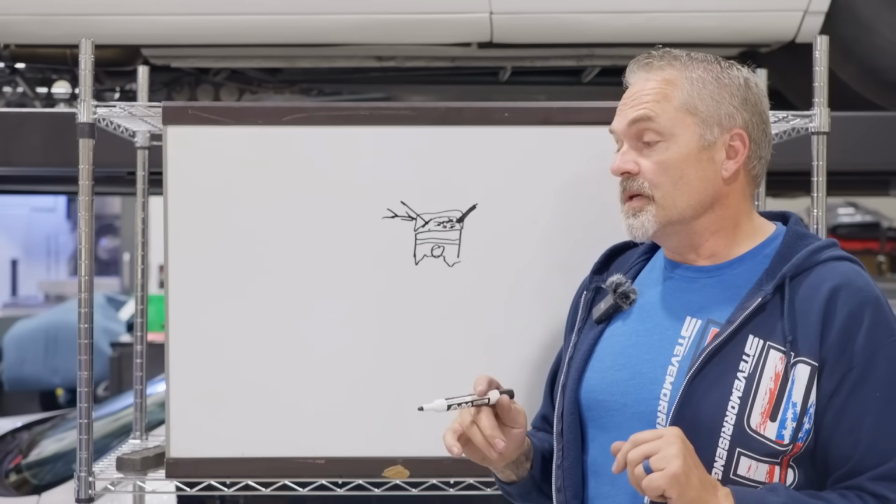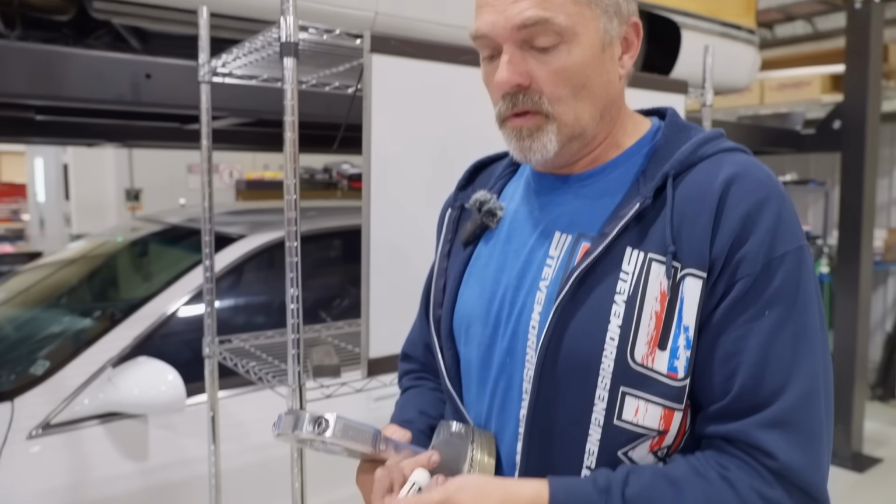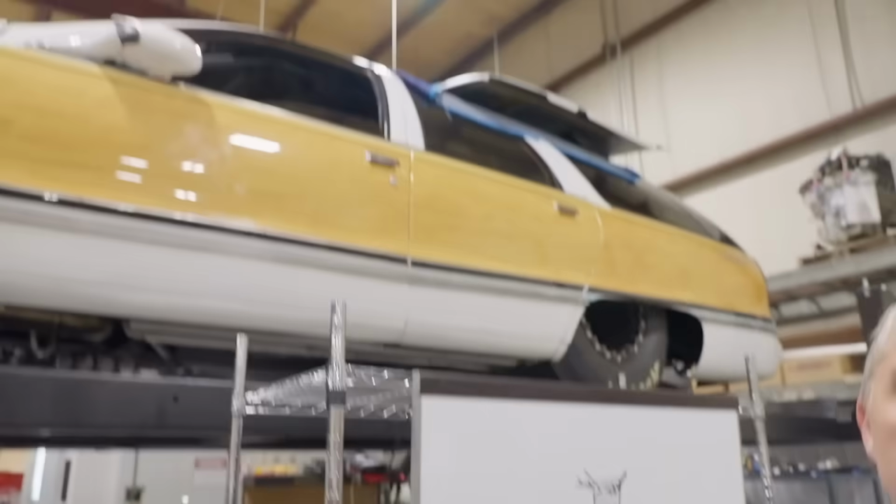Now, for instance, in the SMX engine, come over here and look at this. On the SMX engine, this is the actual piston and rod out of the wagon, right here, all right?